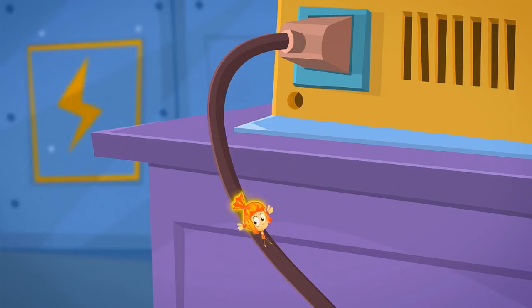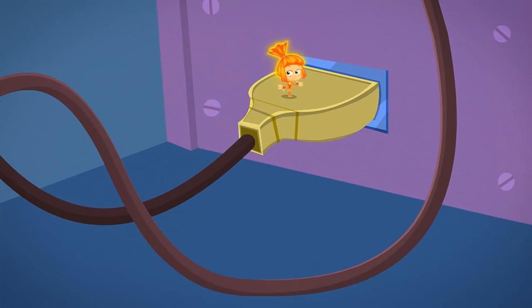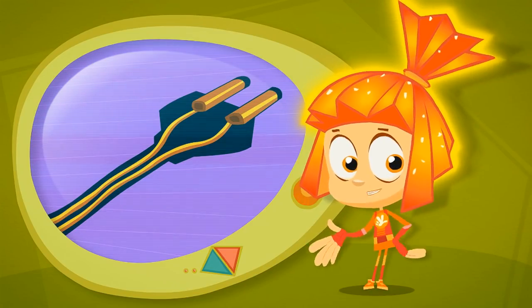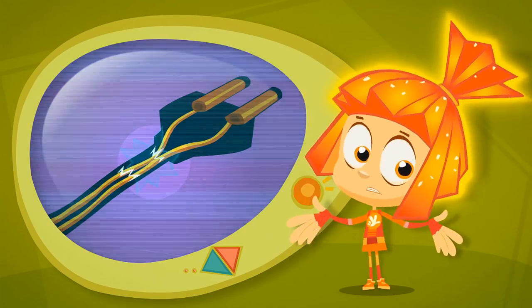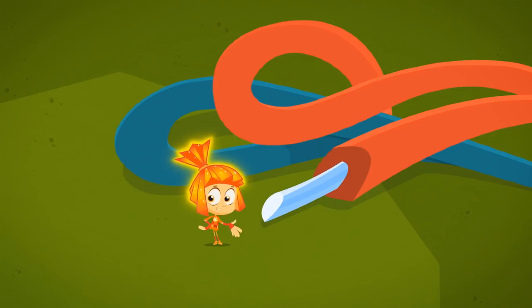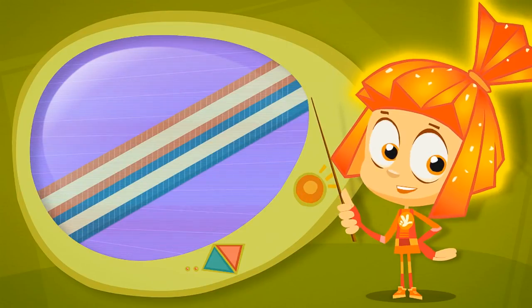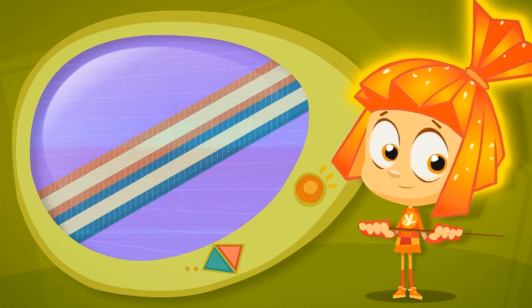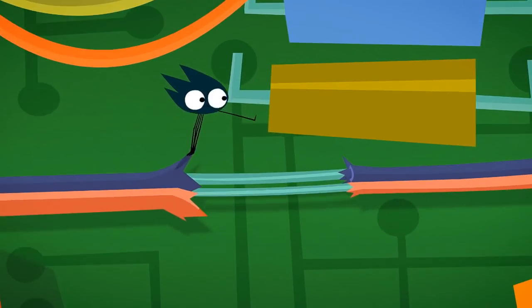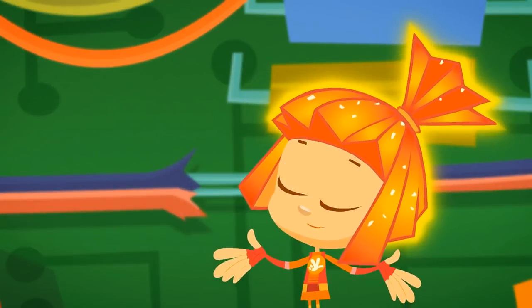To get electricity to a device that doesn't use batteries, you need to plug a pair of wires into an outlet. But it's important not to let the wires touch one another, or the electricity can burn them out. That's why wires are covered in plastic or rubber, so the electricity won't pass from one wire to the other, or to us when we touch them. So always be very careful with wires. And never, ever touch a bare wire. You could get killed by the electric shock.